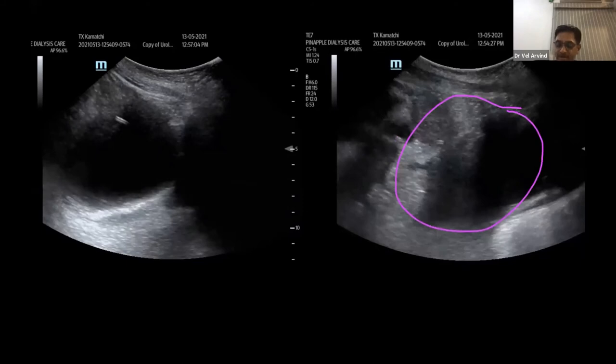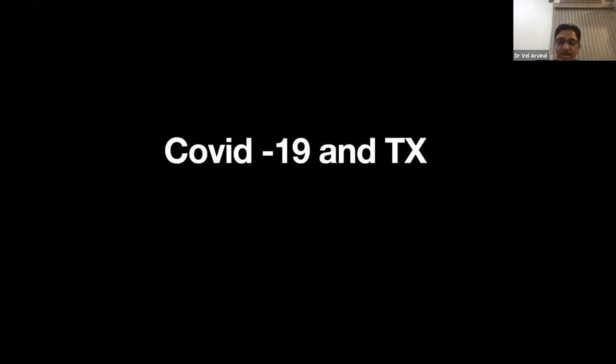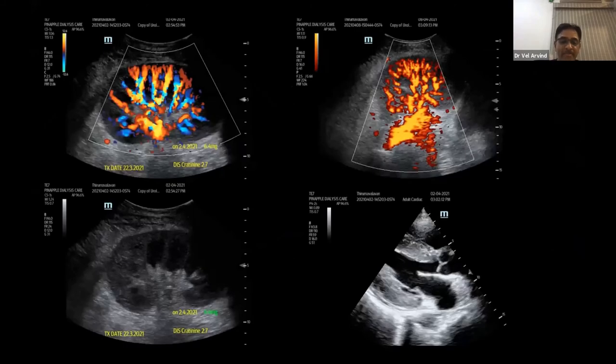Inside the graft. So COVID-19 and the transplant: this is a patient with fever on the 9th postoperative day, admitted on the 11th postoperative day, COVID positive.